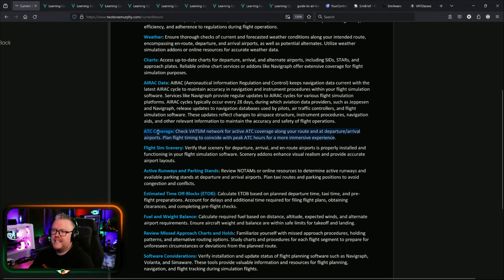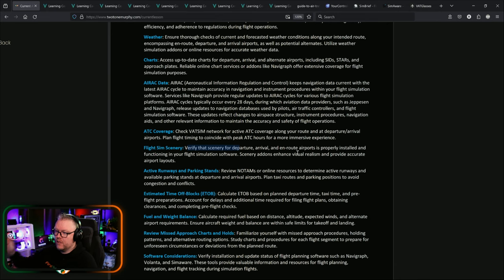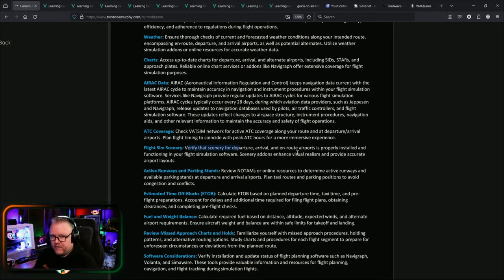Right, so ATC coverage. That was checking to see where ATC coverage is active, right? Then also your flight sim scenery. Again, we've just touched on this, but you verified that you have the scenery for your departure and your arrival, and if there was en route stuff you wanted to look at. There's nothing worse than jumping into a flight, thinking I'm going to go from here to there, and then you realize, I don't have the gadget, right? Or if there was an update to a specific scenery.